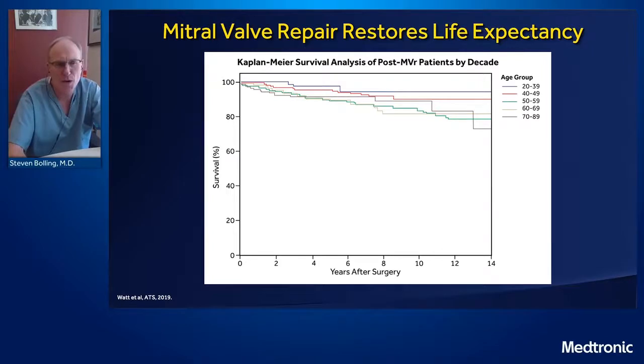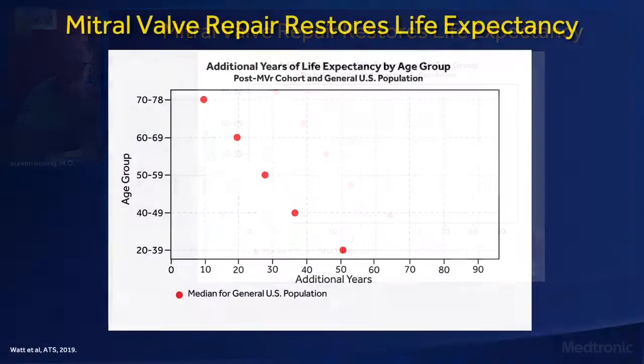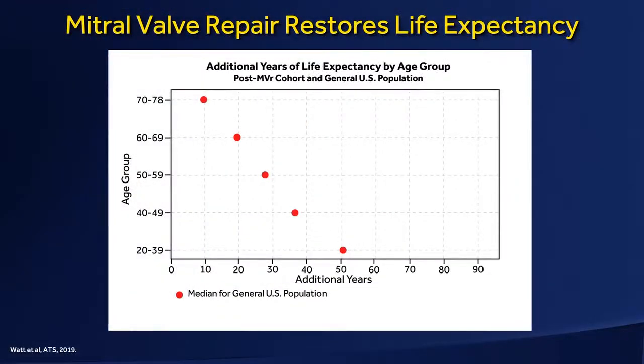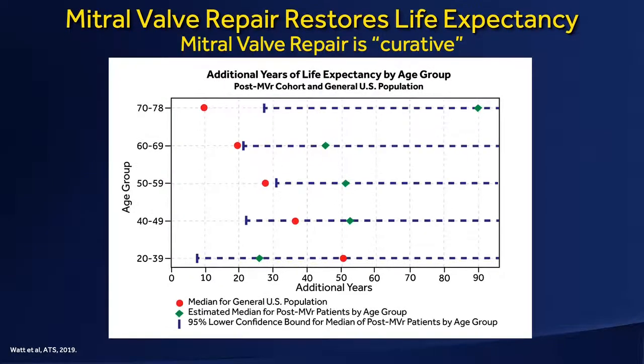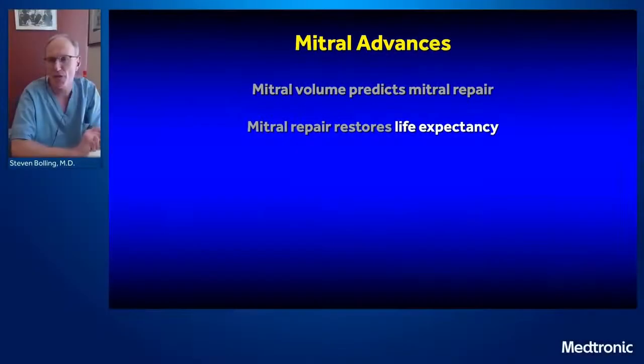This is the waterfall cascade. And using a technique called Anderson-Darling, we could actually look at the median survival for all 330 million Americans in the red dots there in the 20s, 30s, 40s, 50s, 60s, 70s, 80s. And we overlay them with survival of mitral valve repair, and it's the same. It overlies itself. Mitral valve repair is curative no matter what age you start. This was presented at a meeting at the AATS 2 years ago. It's published in JTCVS. So mitral valve repair is really important, because mitral valve repair restores life expectancy.